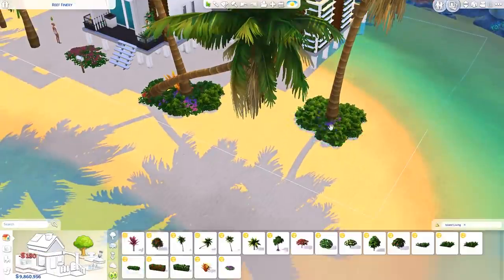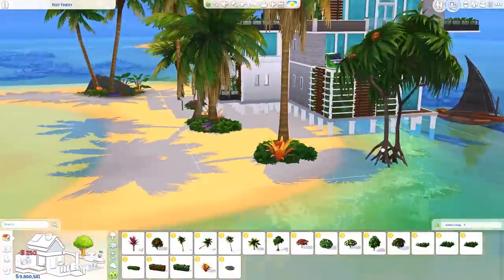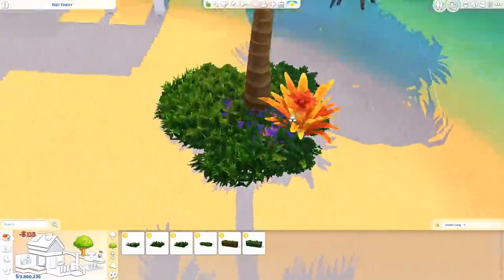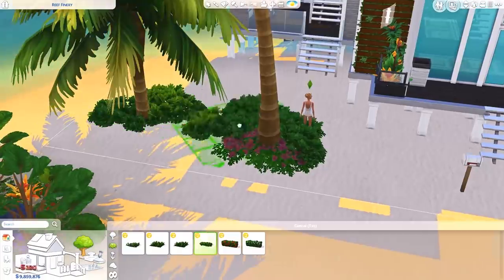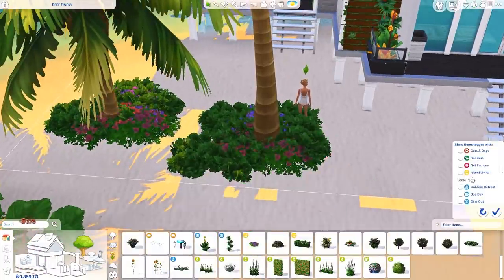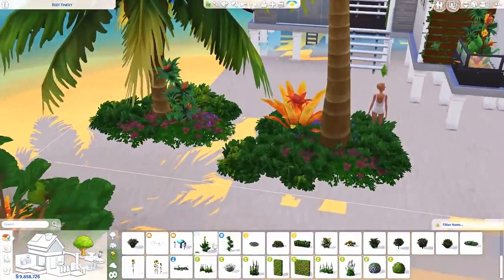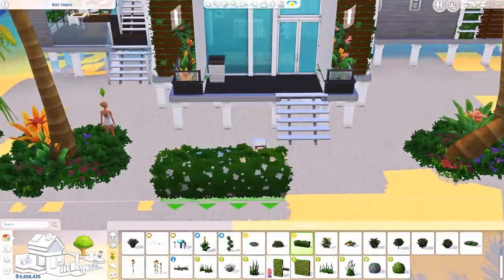I added some palm trees here at the front of the house. I kept the landscaping very minimal because there's not a lot of landscaping around this lot at all. It's basically on this kind of tip of an island, so there's not a lot of plants out here, so I didn't really want to go crazy on the landscaping for this one, but hopefully you guys like it anyways.